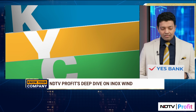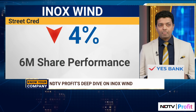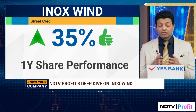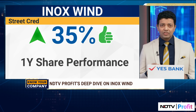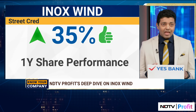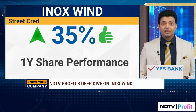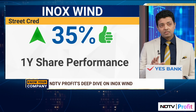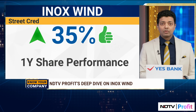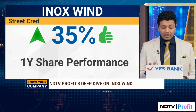Over the last 6 months, the stock has declined around 4%. But Inox Wind has outperformed the chunk of the broader market indices. So the Nifty Mid-Cap Index or the Nifty Small-Cap Index hasn't done as well. In fact, in the last 1 year, it has moved up around 35%, and this is, if I'm not mistaken, about 4 to 5 times better than what we've seen as far as the mid-cap index is concerned. So it's going to be a thumbs up overall.